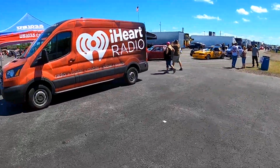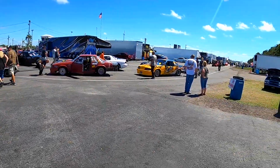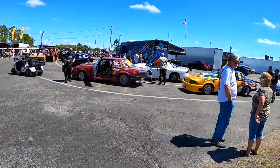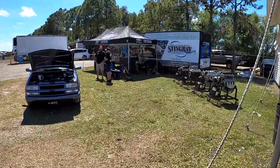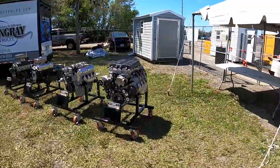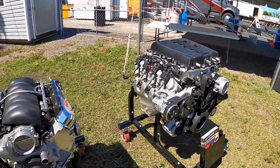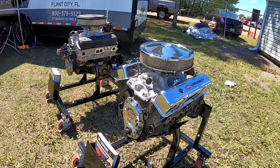Down this way, we've got the radio station out. It's 98.7, a local rock station out of Tampa. Got these guys getting ready to go run. A lot of Fox bodies out putting hurt on the Chevrolets. Speaking of Chevrolet, Stingray Chevrolet selling their GM Performance Parts crate engines. You can get some supercharged Chevy stuff, some LS-based stuff, and of course old small block-based stuff.